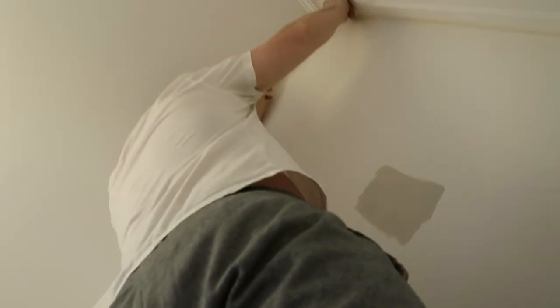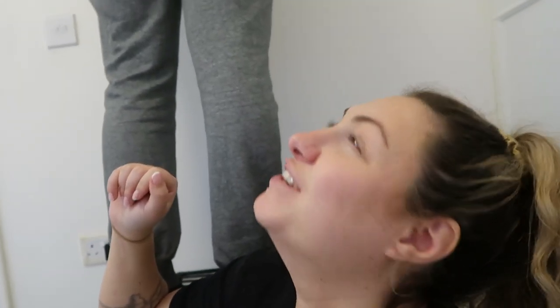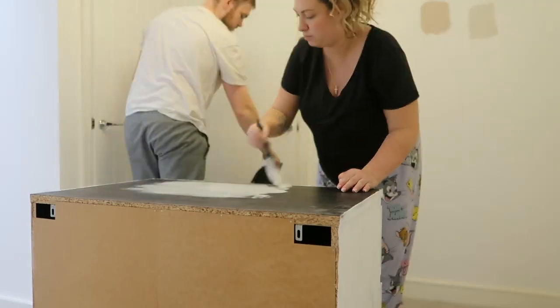What are you doing up there? Doing a bit of this and a bit of that. You know how it is. You know the rules. Dan is masking taping. Dan's taping the room so we can paint the room. God, that was a good explanation. Dan's doing something with masking tape. Exactly.